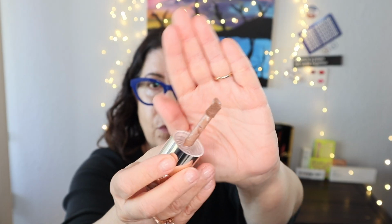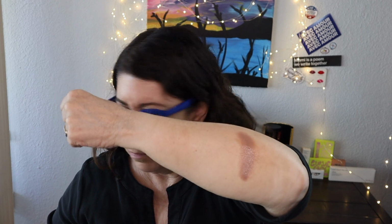The next thing is the packaging. Way too much comes out for me anyway. So I use one little dot and that's plenty. I'll just do a little swatch here, do one little dot, and then I'll blend it out so you can see that it starts to look less gray as you blend it out.